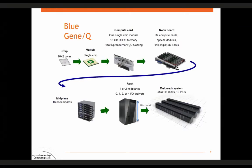Briefly walking through the way that things are arranged within the BlueGene hardware. Again, we've got the system on a chip, which is 16 cores plus 2. One is reserved for the operating system tasks, and one is a spare. That's built into a module that's the full system on a chip, so all the communication bits, the CPU cores, the memory controllers, everything that would normally be spread out all over a PCB is in a single compact unit. That system on a chip is then on a compute card. The compute card contains 16 gigabytes of DDR3 memory, and the most prominent feature of it is a giant aluminum heat spreader for the water cooling. In turn, we take 32 of those compute cards and put them onto what's referred to as a node board, and the node board is also carrying the link chips for the 5-dimensional torus.